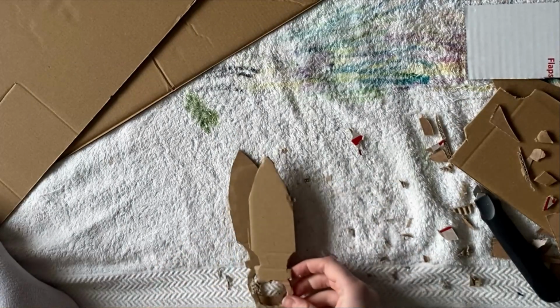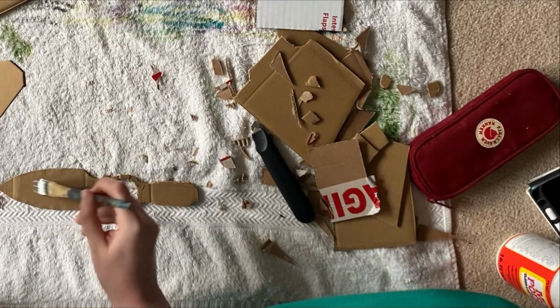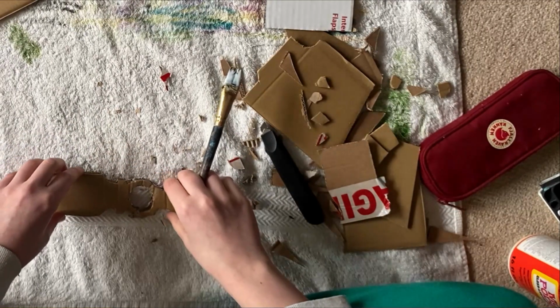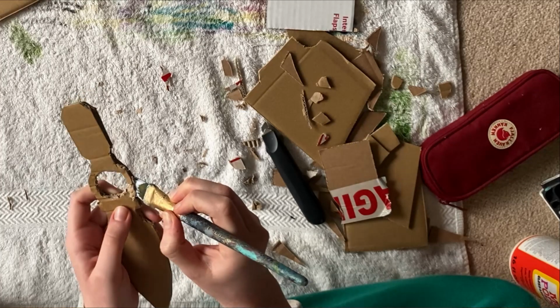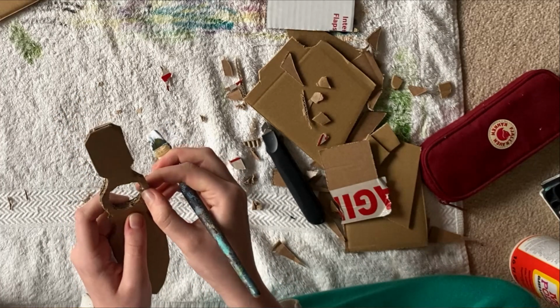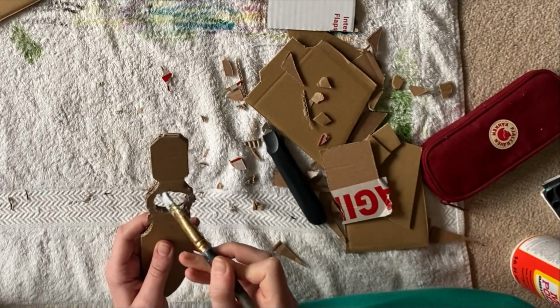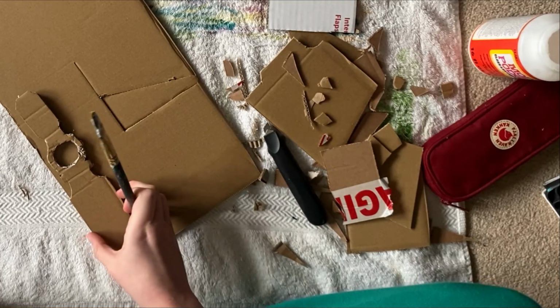So once I was happy with both the knives, I moved on to gluing them together. I just did this by applying some Mod Podge in between and then placing them on top of each other. You'll also see me fix one part of the blade, as I had been a little bit too brutal with the craft knife when I was cutting. And I also just used a really weak bit of cardboard that already had a crease in. I don't know why I did that. But anyway, I then sealed in the rest of the edges and moved on to making the second one.